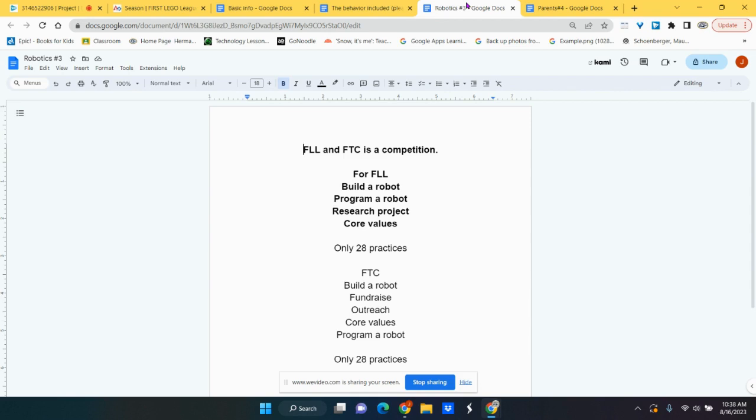As a parent, I want you to know what the kids are going to be working on. It is tough work for them, especially that research project. A lot of kids aren't going into robotics to do a research project. That's not what they're there for. But that is one of the requirements for FLL for our competition.